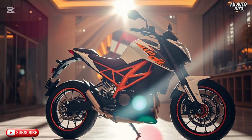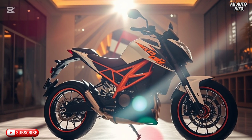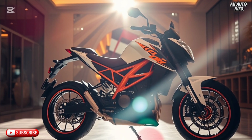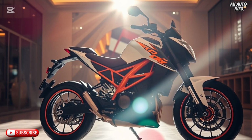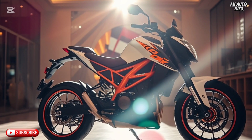But speed is nothing without stability. The KTM 200 Duke features a lightweight trellis frame that provides incredible agility and balance. It's designed for precision handling, allowing you to maneuver through tight city streets or carve through winding mountain roads with confidence. The low center of gravity and responsive chassis make every corner an opportunity to push the limits.